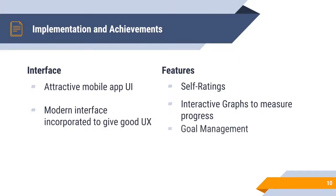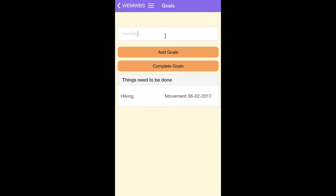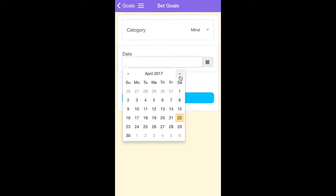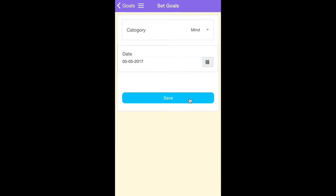Goal management. After the users rate themselves, they may have some plans or things pop up in their minds that they might want to achieve or accomplish, and they might want to write them down. So here we provide the user with a quick way of creating a new goal. Furthermore, we make the user's schedule more organized and rational by categorizing and setting a deadline for each goal.